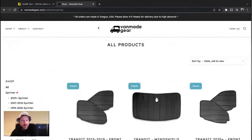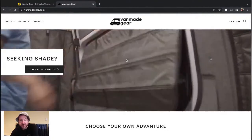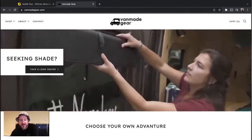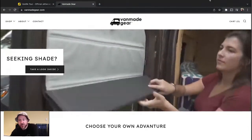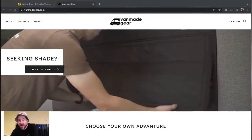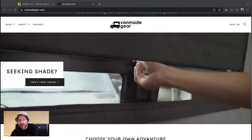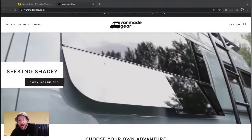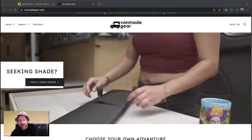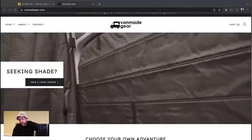And let's go to the main page. Actually, it's kind of a neat video here. So they will fold down and then magnetically attach to the wood that way. So that's kind of like the way that I'll have the windows, and that's the window I actually have in the back of my van. So that's how it's going to be. It's going to be very cool. Very, very cool.